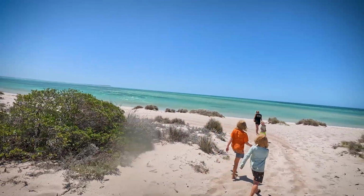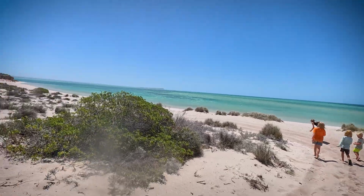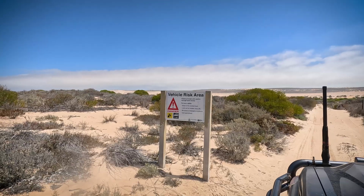And obviously behind me, picturesque to say the least. So we'll just have a quick poke around here and then continue on to the campsite.